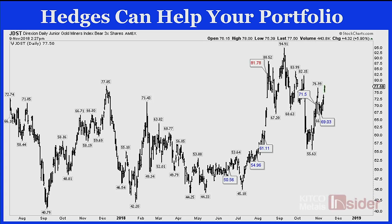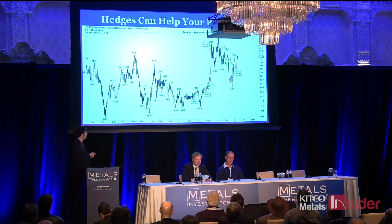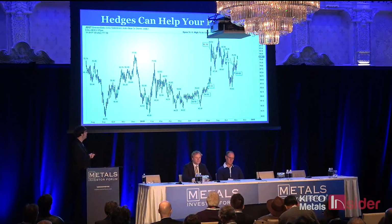We didn't sell at the top. We got back in again here, and the last couple days is starting to make another good move. So I think this trade has a chance to be even more profitable than this one in the summer.